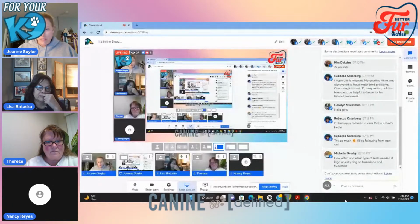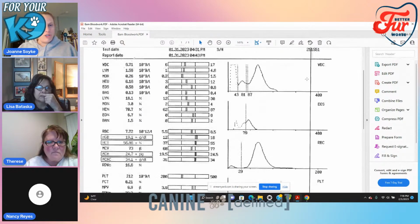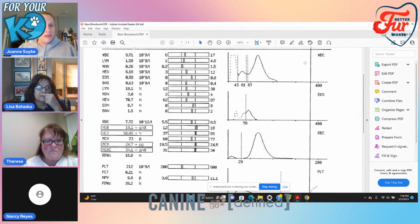Okay. Let me share here. And I don't mind telling you guys, this is actually a blood test I just got done this week on my dog. It is a 4-year-old Doberman, the Bamster. So basically, Therese, I'm kind of going to let you navigate.